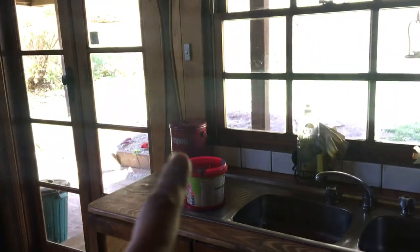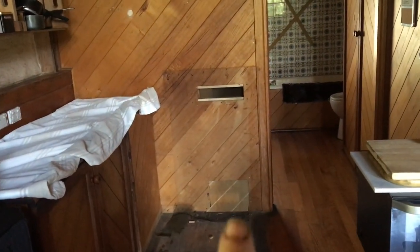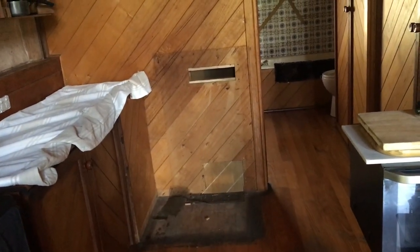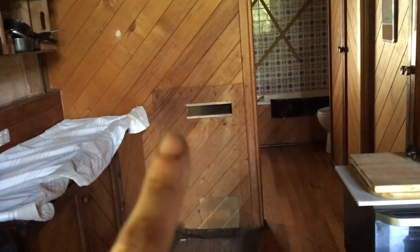My primer and undercoat is prepped. The top coat's down there. We moved the old gas cooker away from where it used to go, which is here, and discovered two big holes behind it in the wall and one in the floor, presumably for ventilation. So Will's been busy making these amazing replacement panels, which he's even put the grooves in.